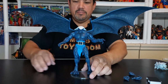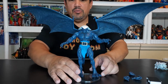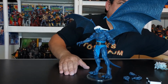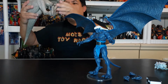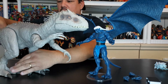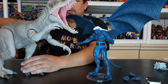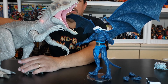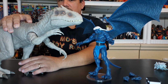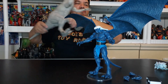All right. Now, before I put all the rest of the stuff in, we have to clip to another clip. Let's see how he would look next to Indominus Rex from Jurassic Park. And y'all know that this is a big fig, right? So this is a big fig right here. So you can see this. That's how they would go at it. All right. So that's pretty cool.